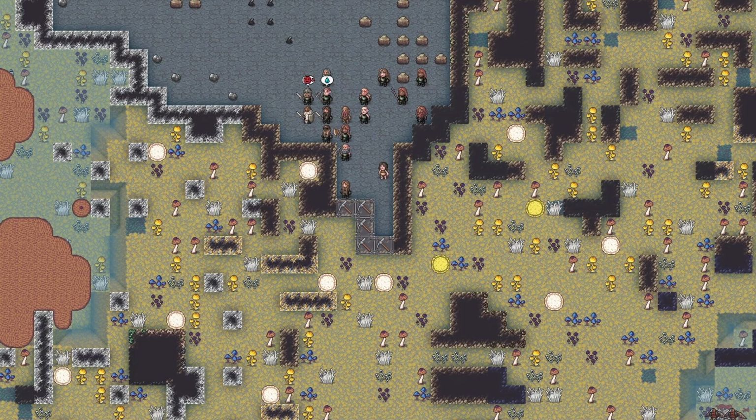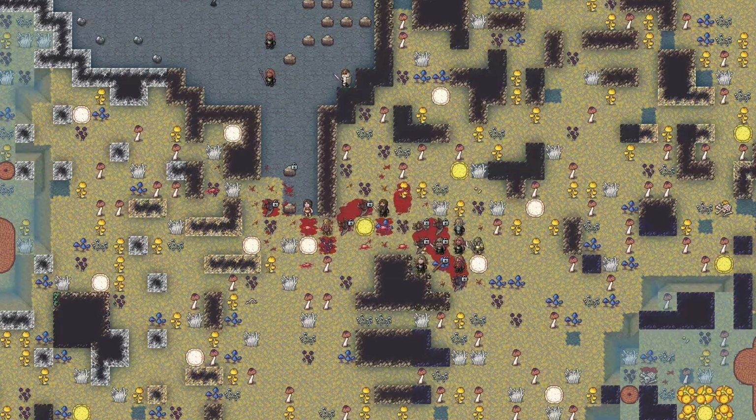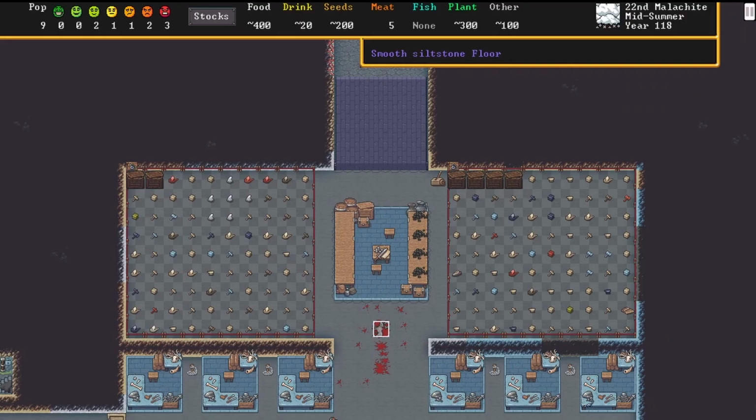where we would deal with the cave swallow people once and for all. After an exciting initial battle that we fared pretty well in, the cave swallow people started picking away at my troops one by one. Eventually, we had been whittled away to almost nothing.